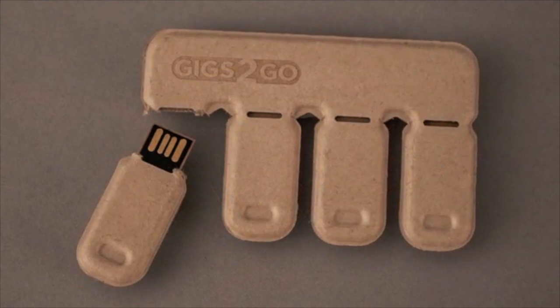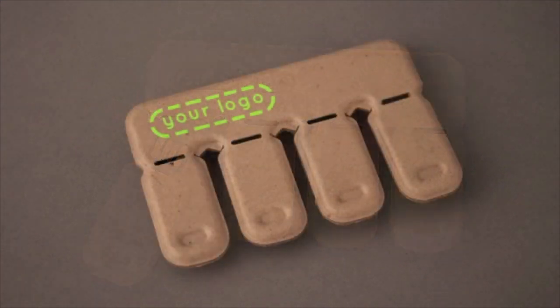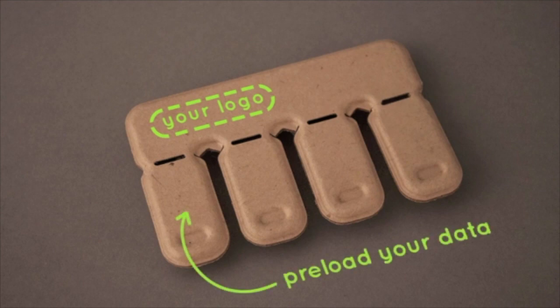As a backer of Gigs2Go, you'll get your hands on one of the first Gigs2Go packs. Higher level backers can even get their own logo printed on the pack or get their data preloaded onto the thumb drives. We think Gigs2Go is a great way to share music and movies with your friends or share large files with your clients and customers.